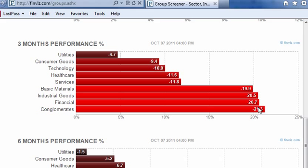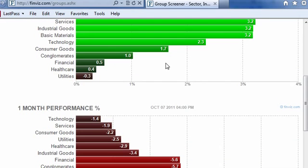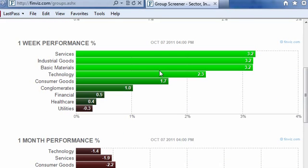Huge basic materials. Last in 2008, before the markets crashed, we saw a major sell-off in commodities, and that's what we're seeing in basic materials. Big sell-off. Basic materials, big sell-off. So pay attention to that.